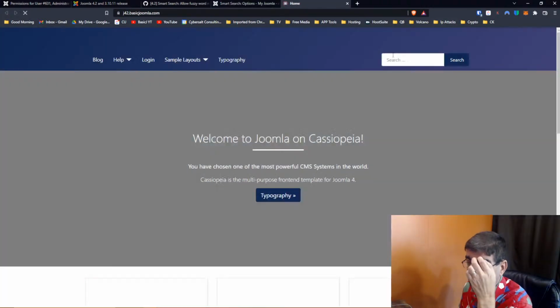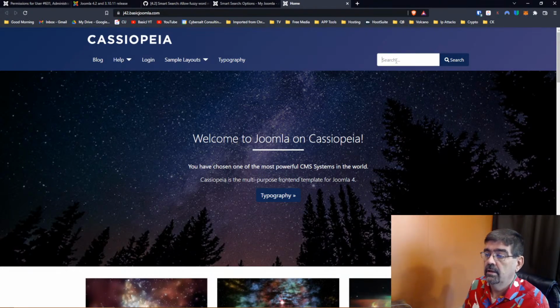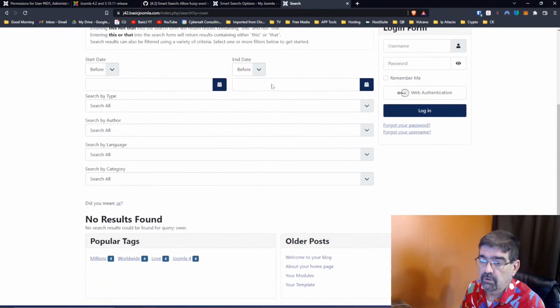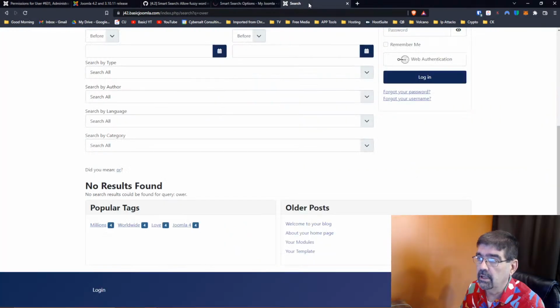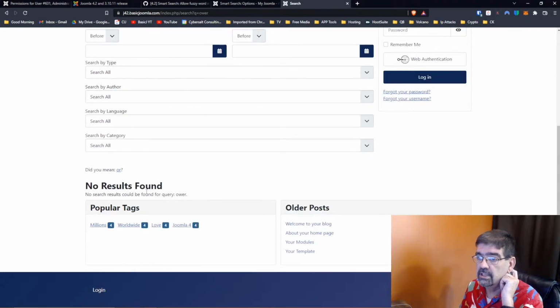So why don't we go up to this default site here, and we're going to look for, let's look for OWER. I think this is how it will work. OWER in the word powerful. OWER. All right, so we search, and when we scroll down, no results found. All right, so now let's look for words beginning with the search term, OWER. Now I'm going to search again, a second time just to make sure it refreshed. And there's no results found.